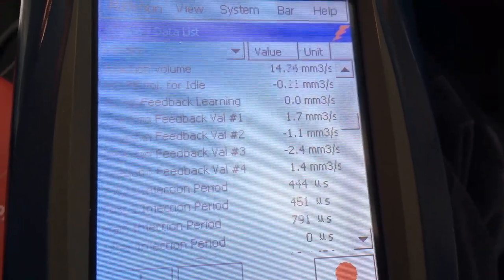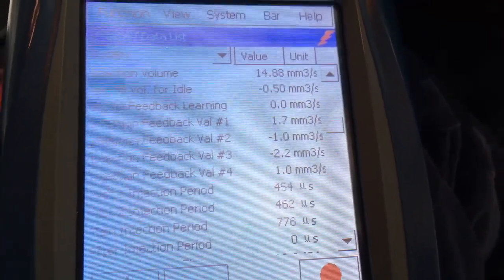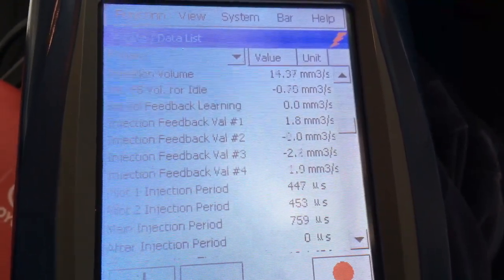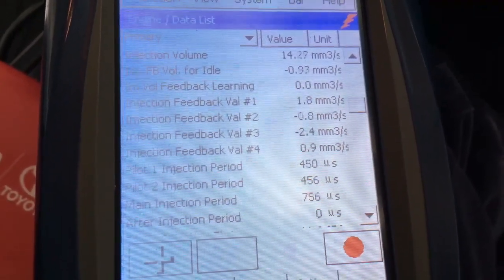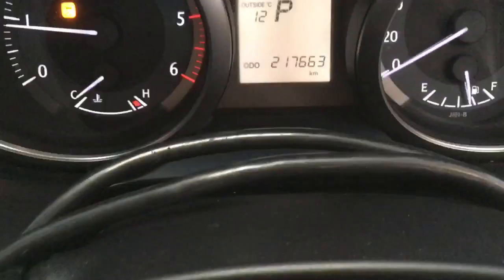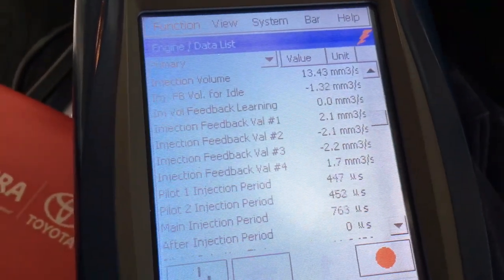Not only by the diagnostic, we'll have a listen to it and check the smoke situation. Anyway, we've done other videos on diagnostics, so you need to watch those. These I'll probably be changing, just the fact that they've probably never been changed and it's done quite a lot of k's, 217 odd. And they're getting around to that age, about the 7 year thing.